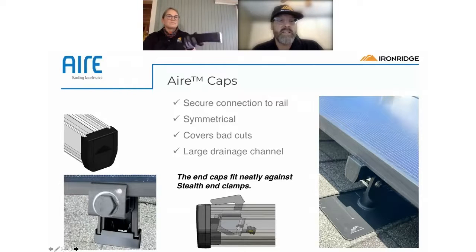It engages with ease to the outside of the rail, providing some forgiveness to the installer for skewed rail cuts. Most importantly, the Aire end cap design incorporates a large drainage aperture. It's highlighted there. This aperture, this feature, combined with the bridge splice, prevents standing water from accumulating in the rail.